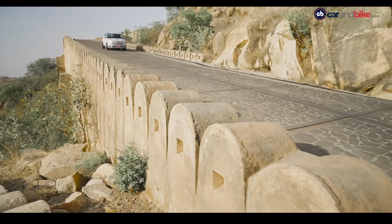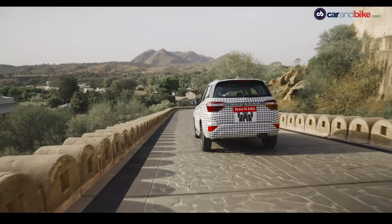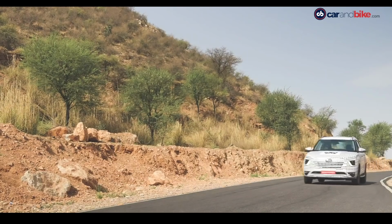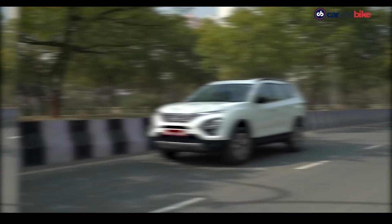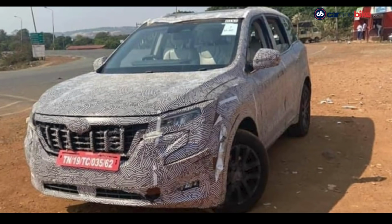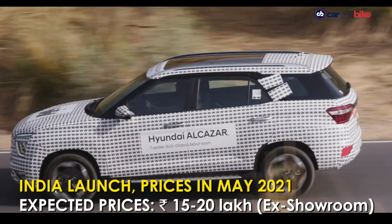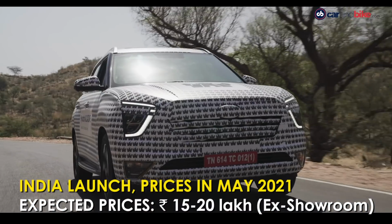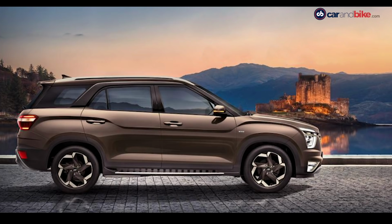The Hyundai Alcazar will have its global debut at the end of April, and although it will end up in some other markets, it is primarily a for India product. The market launch and price announcement are expected in May 2021. And the Alcazar will primarily compete with the recently launched Tata Safari, MG Hector Plus, and the upcoming new generation of Mahindra's flagship, now to be called the XUV 700. And I expect pricing to settle between 15 and 20 lakh rupees across at least 3 trims on each fuel type. Hyundai did release some pictures of the car, and here you can see the side body sculpting and a new brown color in some detail.